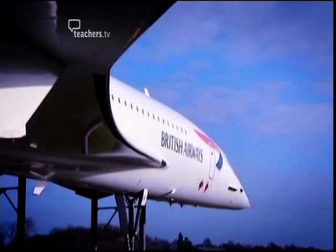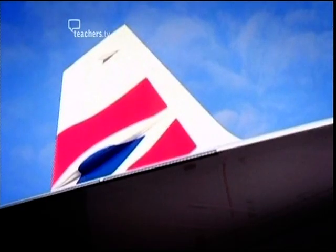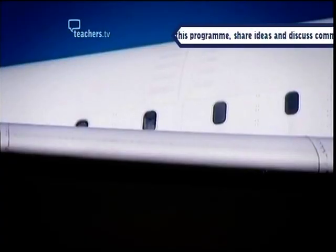So, after ideas, models, redesigns and thousands of hours of testing, Concorde finally had safe, effective wings. But they're just one of the problems that you've got to overcome when you're building a supersonic airliner. The next one is, how do you get the plane off the ground? And once you've got it off the ground, how do you keep it flying at the speed of a rifle bullet? Now, to do that, they needed a very special power plant.